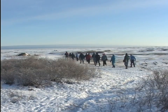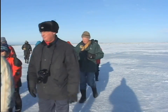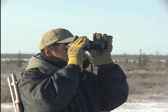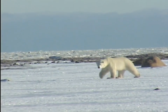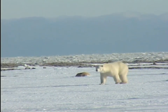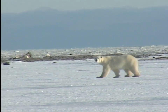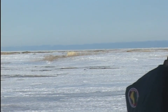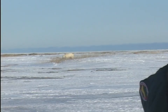Our group is out on the ice looking for wildlife. Our guide is looking for polar bears, and I think he sees one. He's about 100 feet away, but will not approach us if we stay close together. This is very exciting.